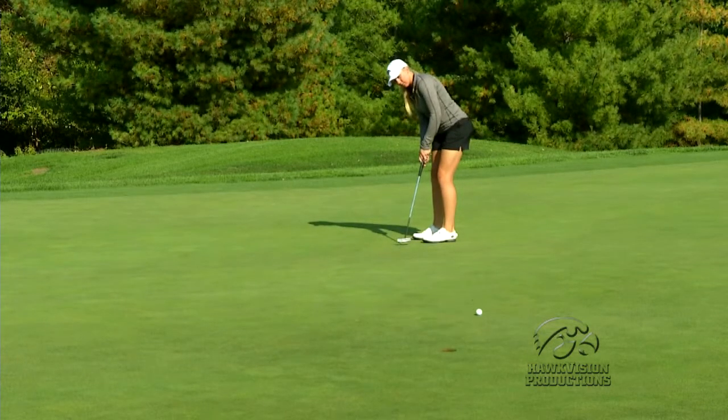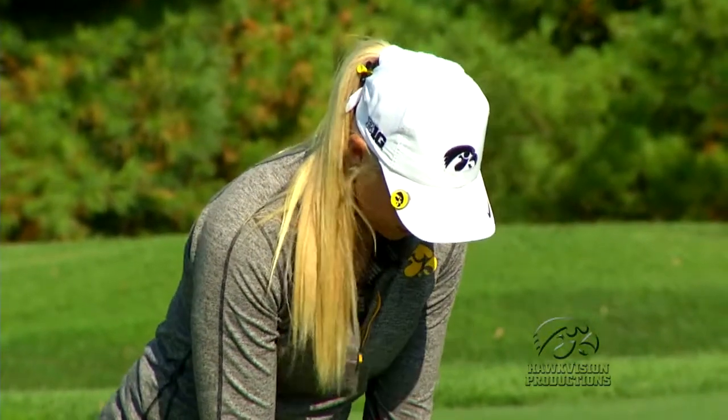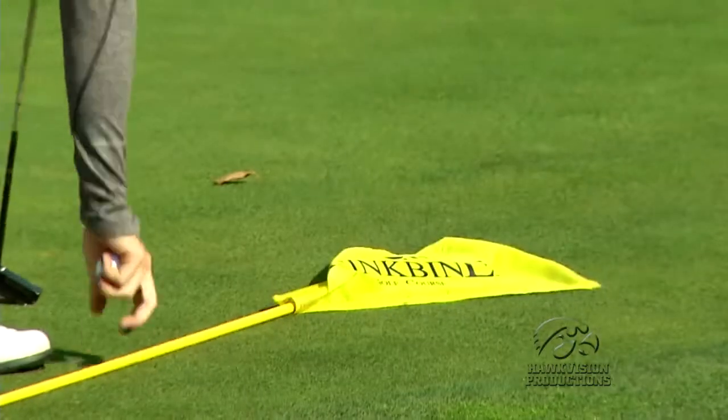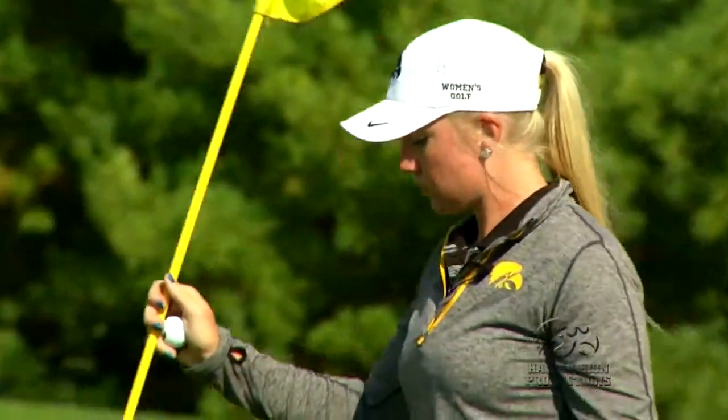Didn't hit it quite hard enough for the break I played, but my approach shot probably should have been below the hole, but it worked out okay. Came out with a par. The greens are usually fast, and so it's always nice to have fast greens to practice on so we can know what we're going up against.